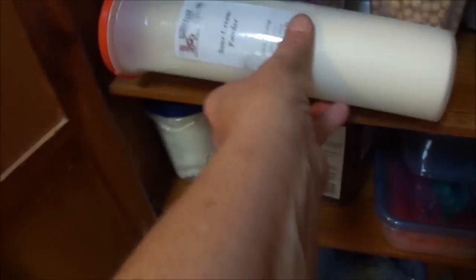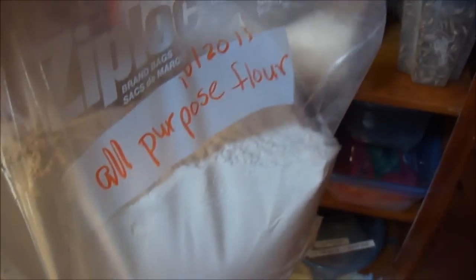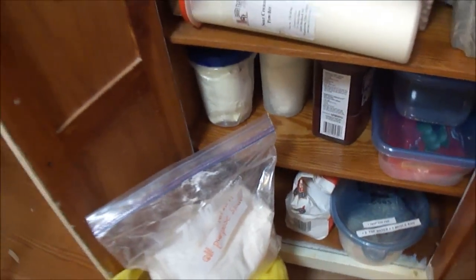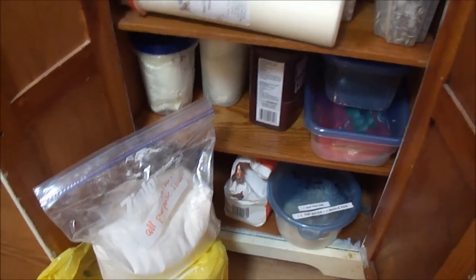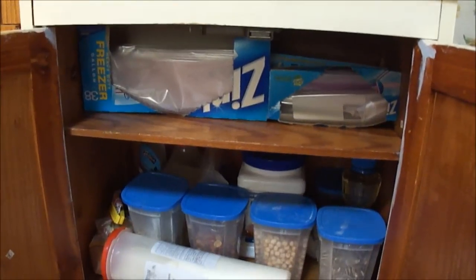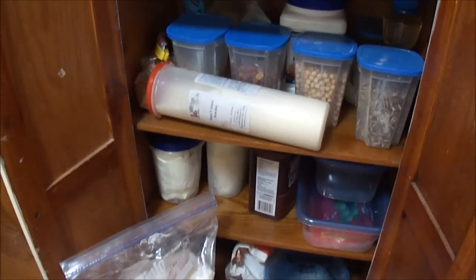So I keep that. Of course I have here self-rising flour. This is bread flour. I keep all-purpose flour extra, and I have smaller containers on the other side of the kitchen. That's pretty much all I have in here right now. On the top shelf I keep Ziploc bags. Okay, that takes care of this cabinet.